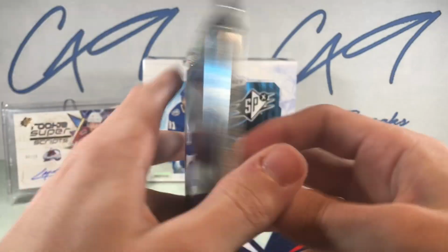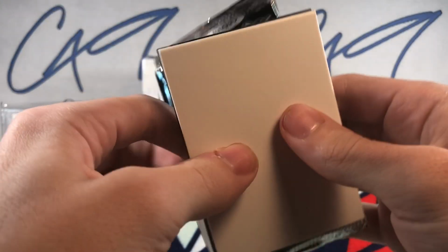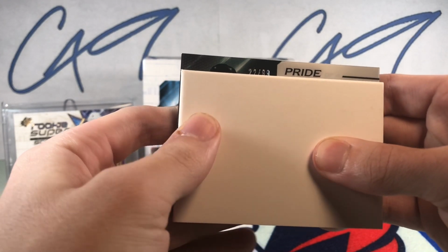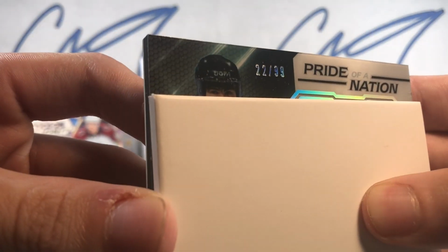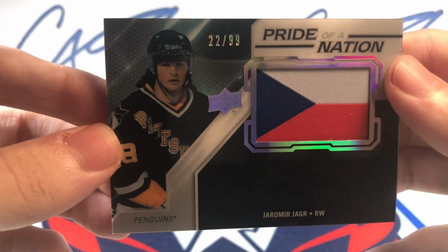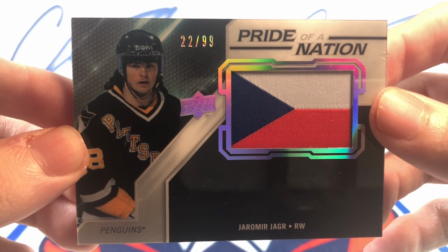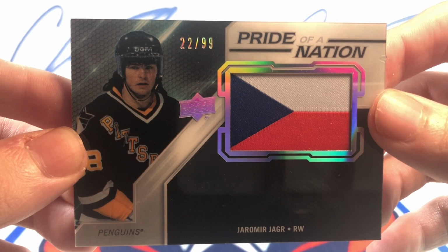And our final pack. This is the top right. Pride of the Nation, 22 of 99. Jaromir Jagr, non-auto, unfortunately. 22 of 99, Pride of the Nation, Jaromir Jagr.